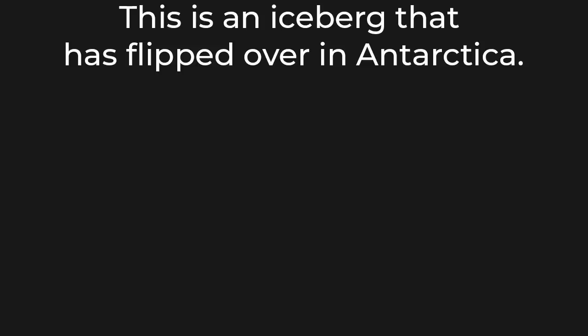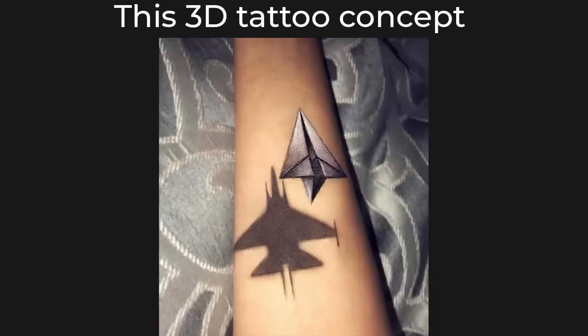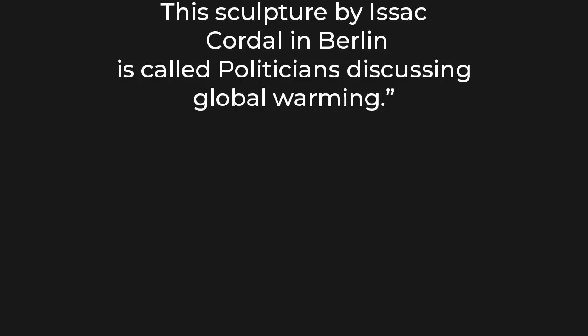This is an iceberg that has flipped over in Antarctica. This 3D tattoo concept. The black and white costume. Its Adams, a Belgian photographer, managed to photograph a picture of a rare yellow penguin. This sculpture by Isaac Cordell in Berlin is called Politicians Discussing Global Warming.